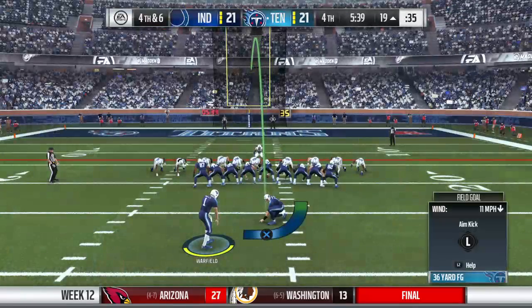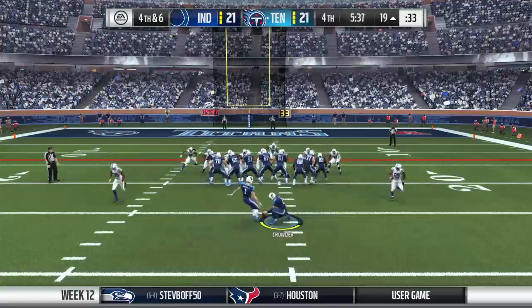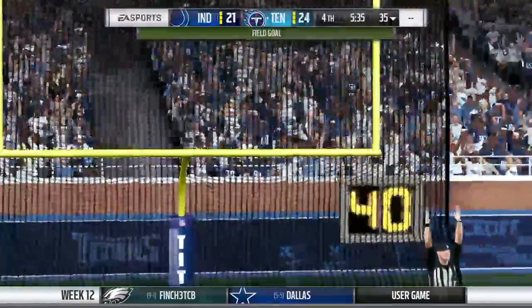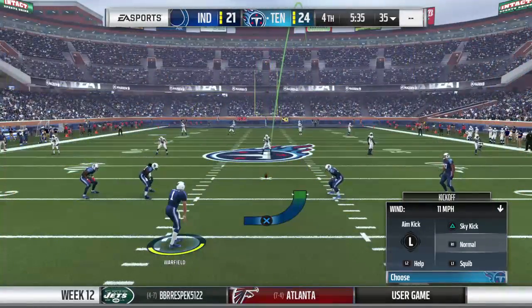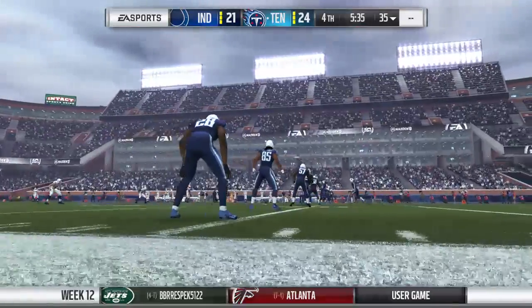So here we go. Maybe the biggest kick of the game forthcoming. This to break our 4th quarter tie. And his kick is good. And they have taken the lead here in the 4th quarter. So the drive here ends with a field goal, and that does give them the lead, but this one is still a long ways from over.